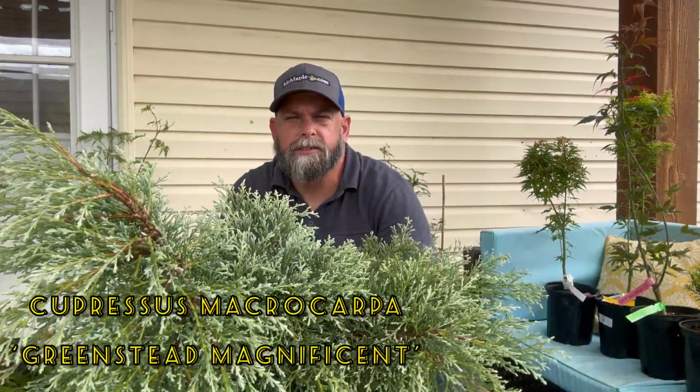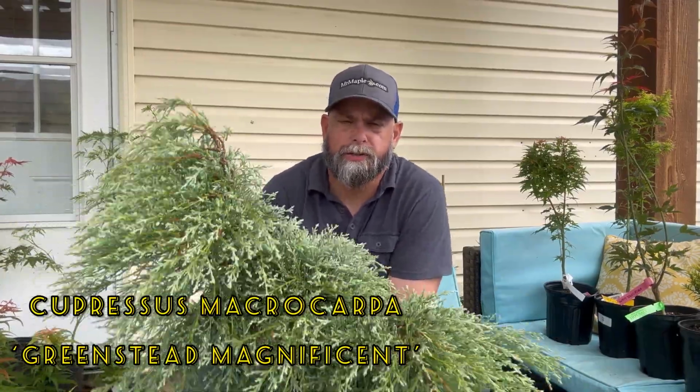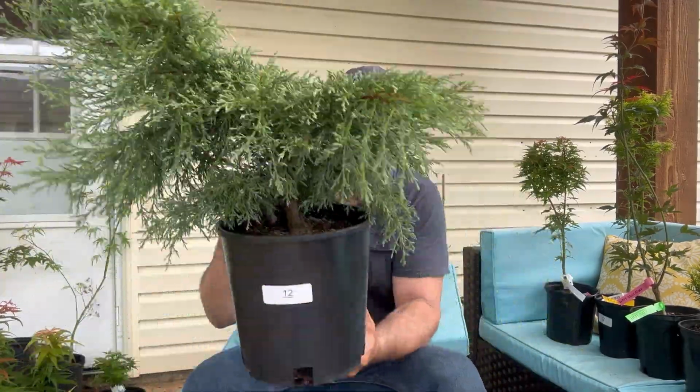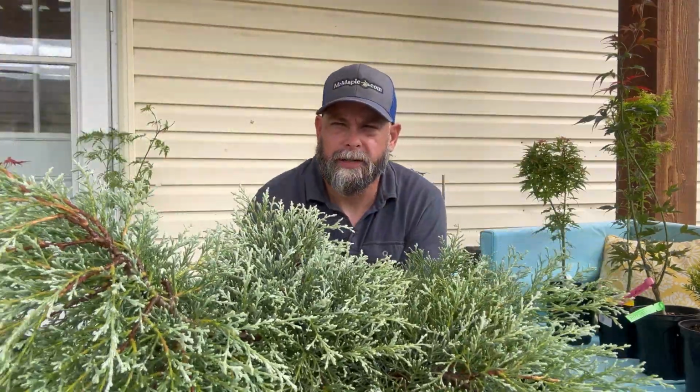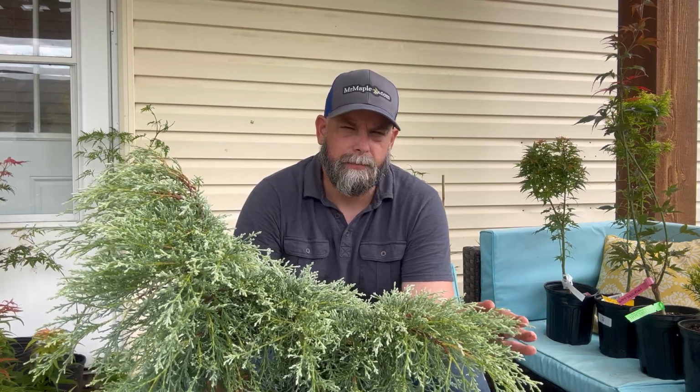All right, do I have any conifers? So I showed you that. Got one more conifer. This is the big boy. This is called Greenstead Magnificent. This is a Cupressus macrocarpa cypress. But look at that. The color on that is outstanding. Silvery blue foliage. I believe this is a really heat tolerant, but maybe not a super cold tolerant. I want to say this is zone 7 to 9. Maybe it's a 6 to 9.